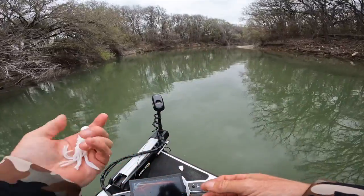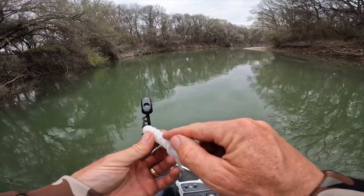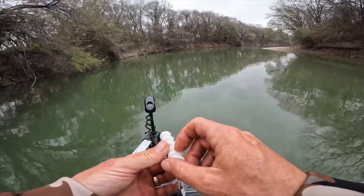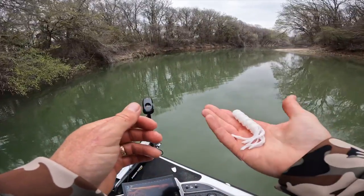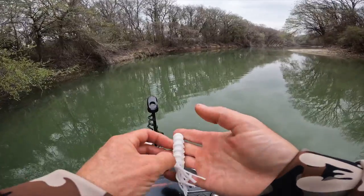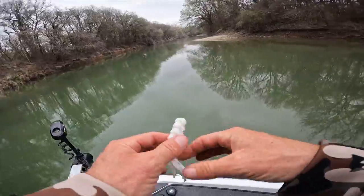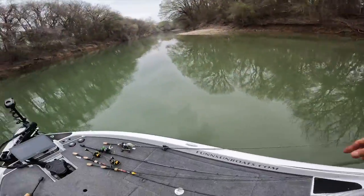So anyway, they put these ridges in it so you can also expose the hook on the outside, not get hooked in the brush, so you can flip with it. And it's a nice soft tube. Got it in a bunch of different sizes coming out, including crappie size, which we're getting back to. Boom, first bed fish of the year.